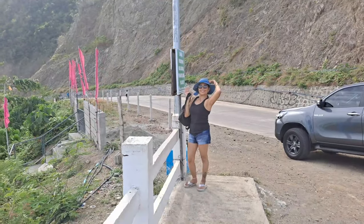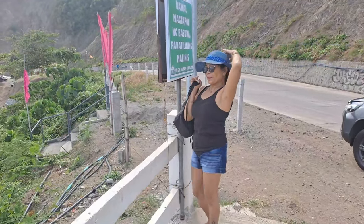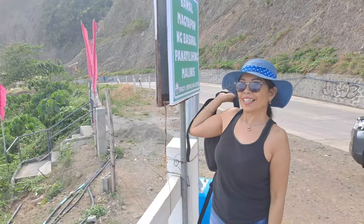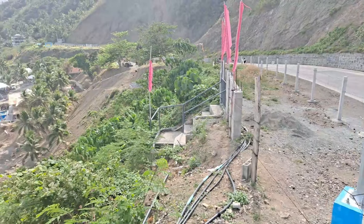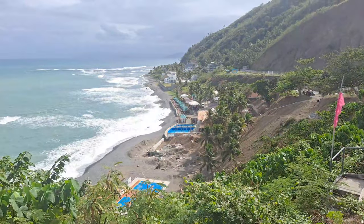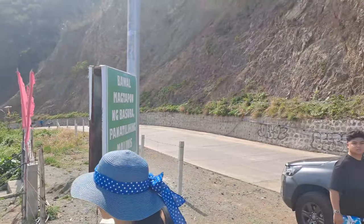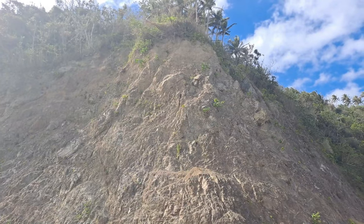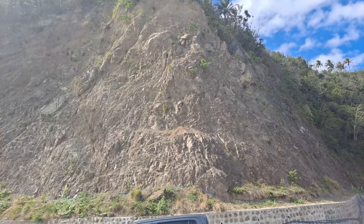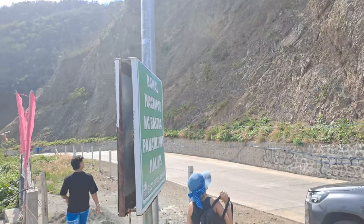There she is, styling at the beach in Dingalan. Dingalan, napakaganda. Very beautiful. It has improved so much. But not this wall here. Don't fall down. Just don't fall down today.